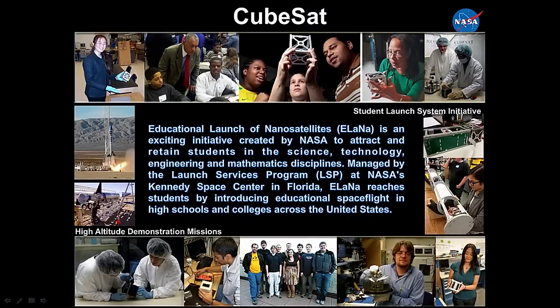So I want to shift gears a little bit. So that's basically the life cycle of a mission. NASA has a program that's targeted for students, and it's a way to involve students in developing a small spacecraft called a CubeSat. It's called ELaNa, Educational Launch of Nanosatellites.